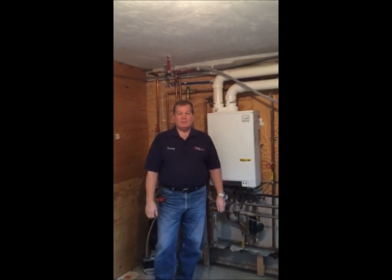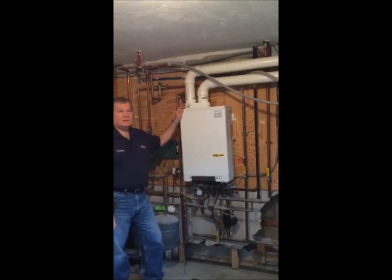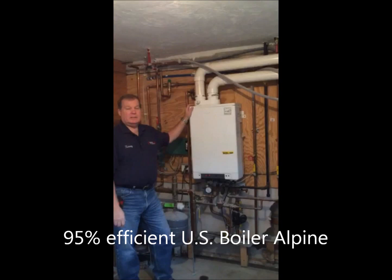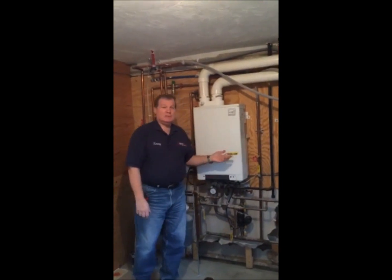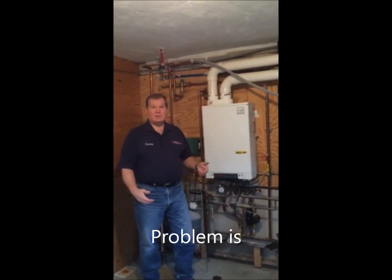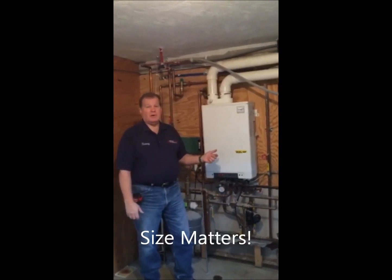And today the project at hand is going to be taking out this on-demand water heater slash heating system, and we're going to be changing it over to a 95% US boiler Alpine. The reason we're taking this out is it's only 3 years old and this is a very efficient system, but the problem is the size of this house and the size of the family here, this can't keep up with the demand for hot water.